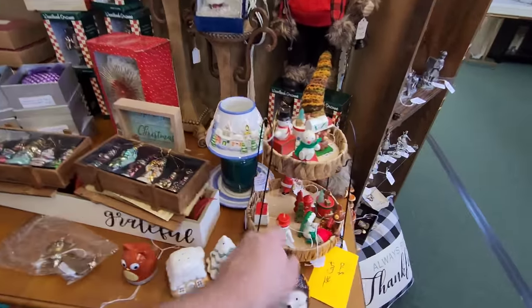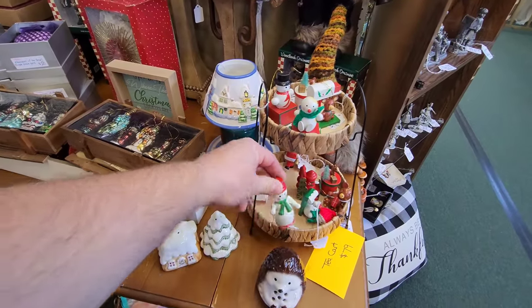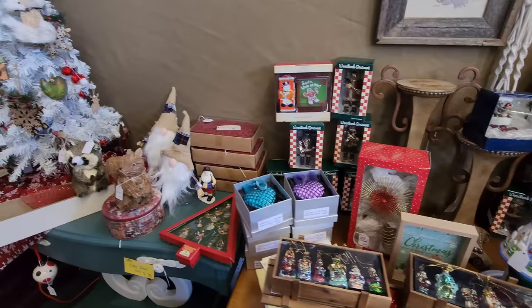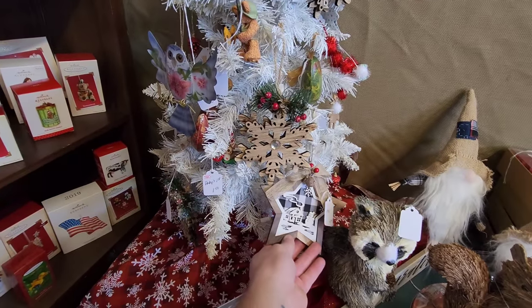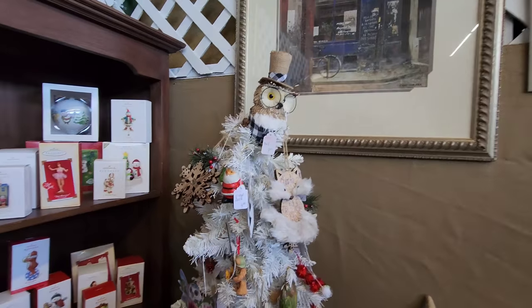Look at all those little woodcrafted ornaments. I actually have a clown one just like this. It's very similar to that. It was my mother's, and now I have it. And yeah, look at the little tree over here with, I like this, the wooden snowflake ornament and this one here. They have a bunch. Look at the owl and the fox.